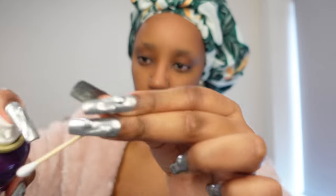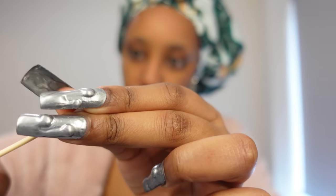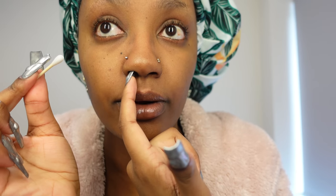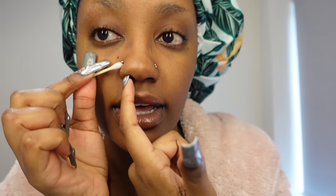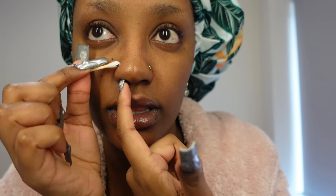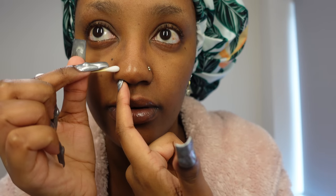So basically, you just get a cotton pad. I spray, because it has a nozzle all over there, so I just spray onto the Q-tip. Yeah, like that. And because I am short-sighted and I don't have my contact lenses on, I'm going to have to zoom in so you guys can see. But basically, I just put my finger in and lift it a little bit, and then I just go around underneath. Round and round the piercing.